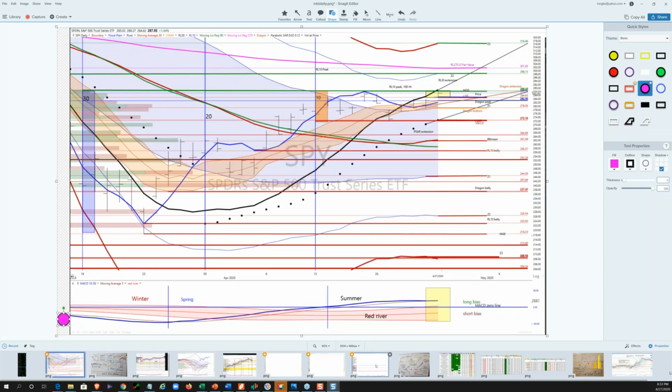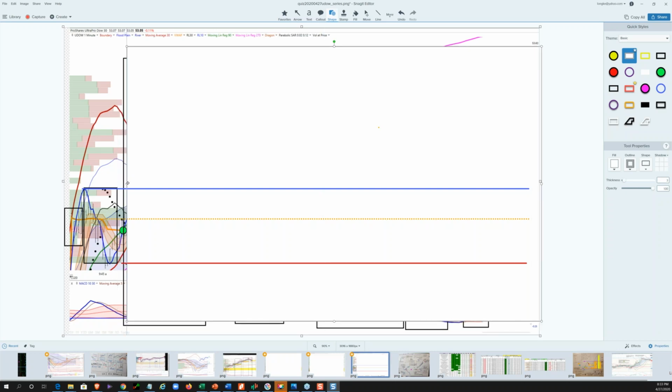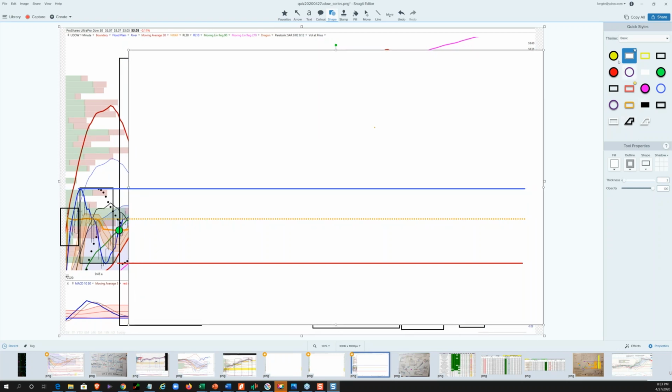All right, so back to the UDOW. So this box is our OR5. That box is our OR based on the 10-period regression line, peak and valley. So here we go. It was a big gap up today, so I like buying right inside the elbow of that river and the dragon right in there, okay?